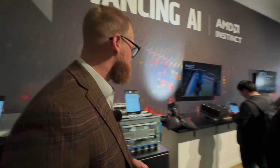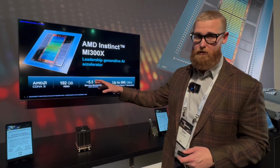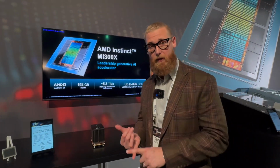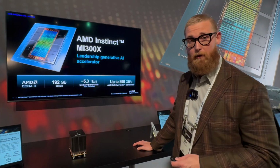Did you just want to recap again the advantages of the MI300X? I know it would have been explained in the keynote, but just a high-level overview of why people should upgrade to this brand new architecture platform. So in terms of jumping over to 300X, the massive advantage for this GPU is going to be the memory, the bandwidth, and the capacity in that regard: 192 gigabytes of HBM3 and 5.3 terabytes per second of memory bandwidth.